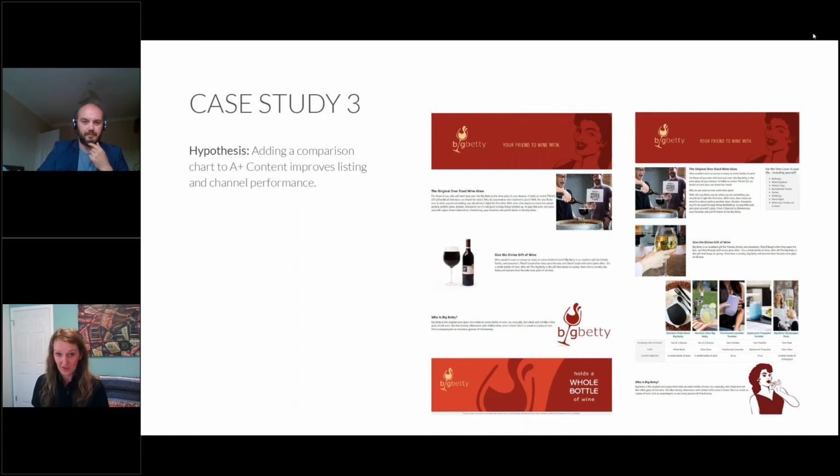And so on the left, you see our version A. That was the original A+ content that was live on our listing for who knows how long. And then version B was kind of the 2.0 version that we wanted to test with the comparison chart. And it's hard to tell in the screen grabs, but we did try to keep all of the text content the same between the two versions, just slightly different structure. Obviously, it looks like an image changed, but for the most part, we tried to make the key change between these two versions that comparison chart. So we're really just honing in on that one single element.